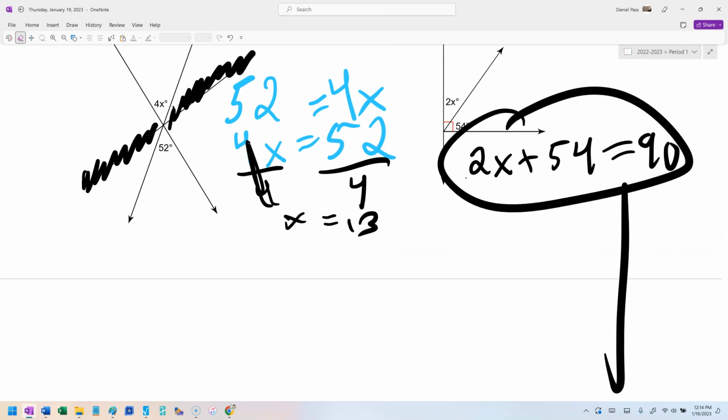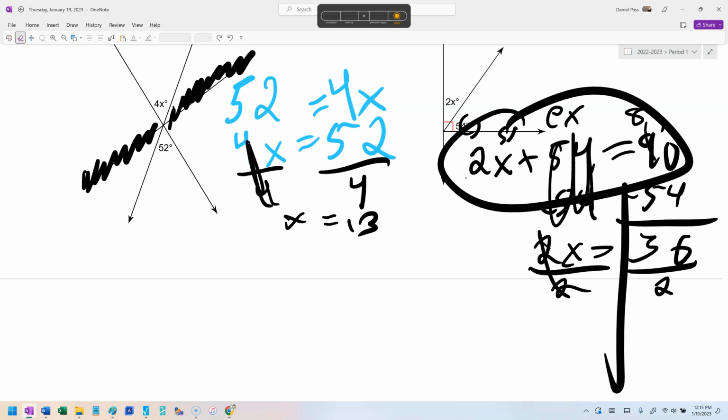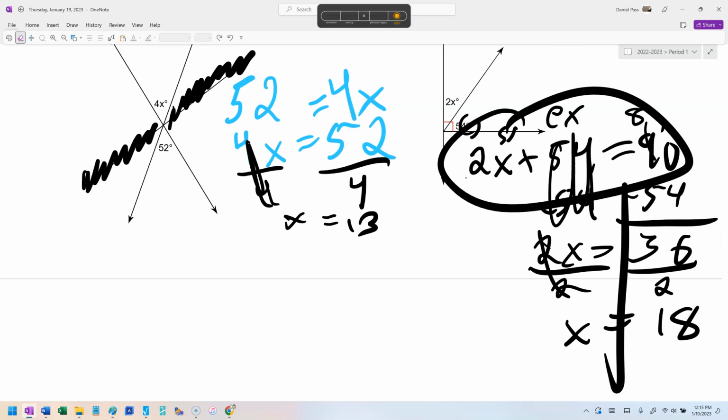Again, we could figure out what x is, but this is the only thing they're asking for in this quiz. However, we could do superstar, co-star, extra. We all remember that, right? Minus 54, we would get 2x equals 36, and then divide by 2. Remember this? X is equal to 18. So if they ask us for that, I think we're going to do that on the test, but we're not doing it on the quiz.